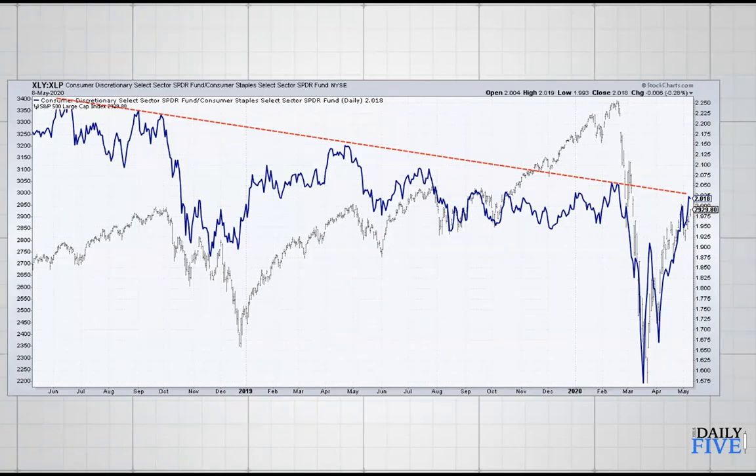So this ratio measures the consumer discretionary sector versus the consumer staples sector. So it's a very basic measure of offense versus defense. Discretionary is more offensive, staples more defensive. So when this ratio is rising, what we see is a favoring of offensive sectors. We see the market saying, yeah, we want to play some offense here. We want to go higher on some offensive sectors, take a little bit more risk, those kinds of things.